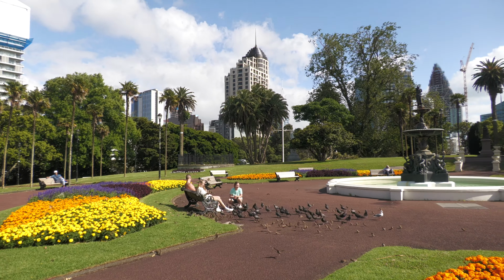This is the crater of Mount Eden. Auckland is built on volcanoes, and this one erupted 28,000 years ago. On the horizon behind the tower is Rangitoto, which last erupted in 1500.